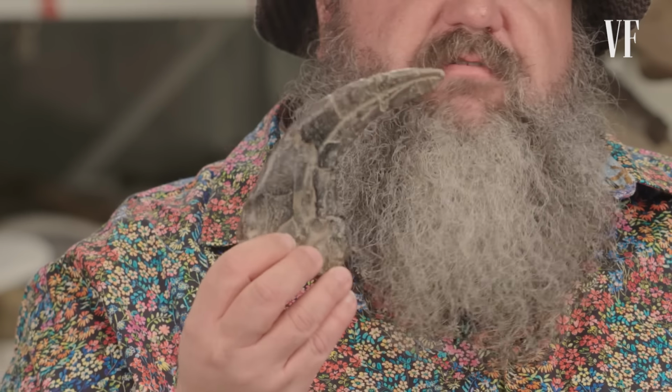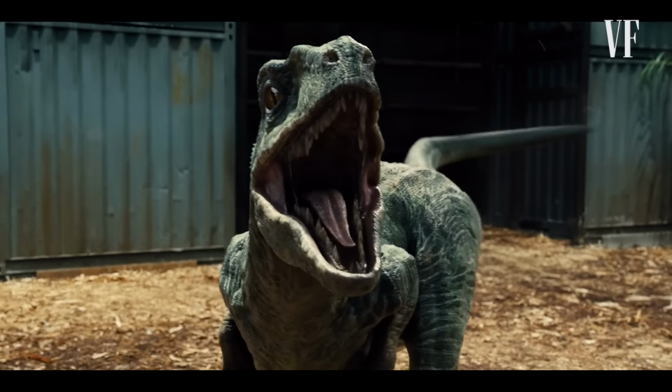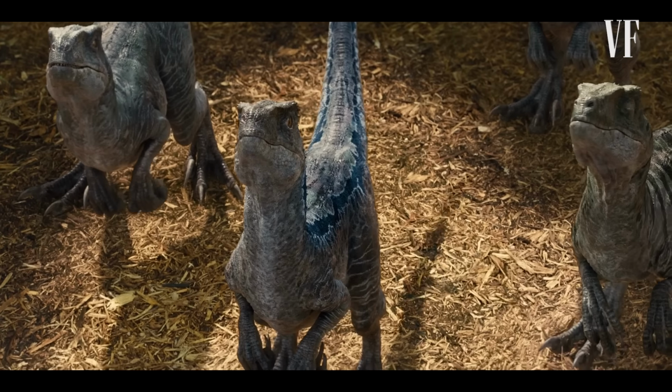This sickle claw was found right here in Utah. This is actually the sickle claw for Utahraptor. And Utahraptor is the size of the velociraptors in Jurassic Park. One of the things about Velociraptor is we never find them together. So we don't know that Velociraptors ran in packs. We actually know that Velociraptor was covered with feathers. The Velociraptors in Jurassic Park don't have feathers because they weren't known at the time the movie came out.